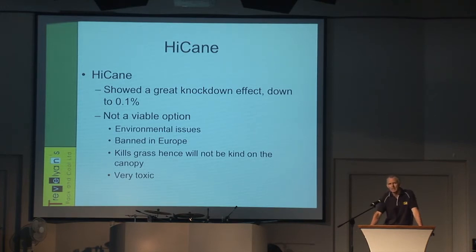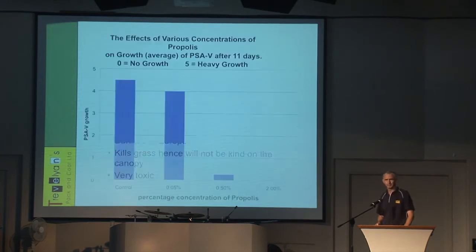We didn't think Hi-Cane was a viable product due to the issues I've put down there, environmental issues. The product's actually banned in Europe. It kills grass, so I don't think it'll be very kind to your canopy, let alone your neighbour's budgies, and it's obviously very toxic. So then we move on to the next product, which is propolis.